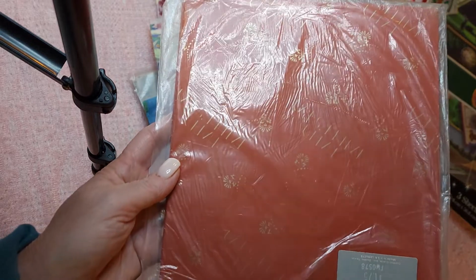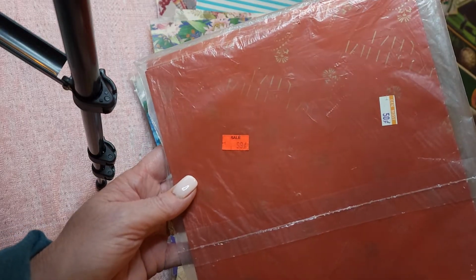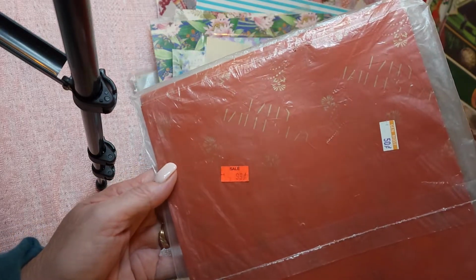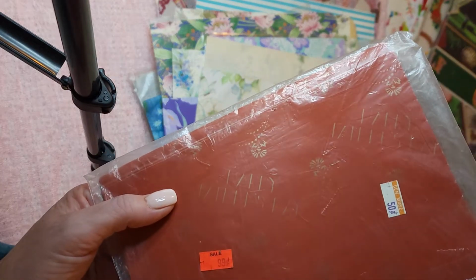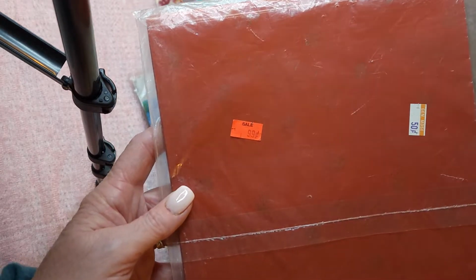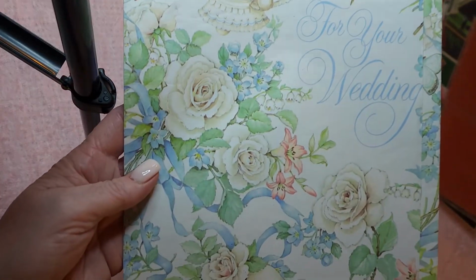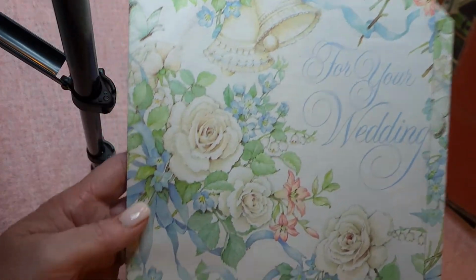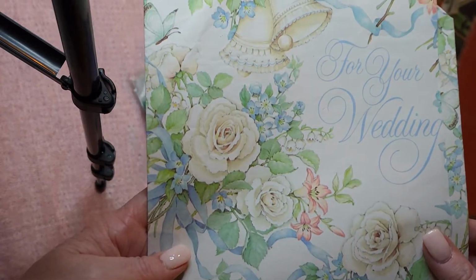This is a pretty, it's not red and it's not orange. That's about as best as I can explain it to you. And I think it says, I am not sure what that says. I thought it said Tally Tuesday, but I don't think that's what it is. Another older piece of wrapping paper for your wedding. The feel of this tells you that it's older.